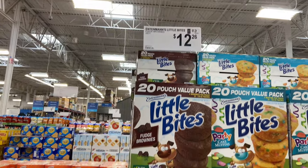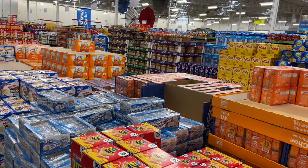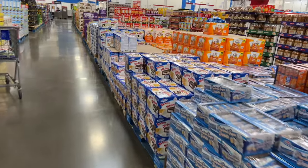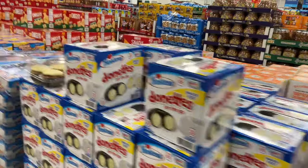All right, so my daughter wants little bites for school snack. She's going to get the fudge brownies. And then my son wants the goldfish. So I'm going to go over there and get the goldfish for him. So let's take this back to our cart. And then we'll go over there and get the goldfish. Look at those big things of pretzels. They look really good.